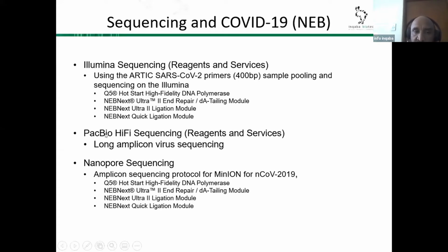The next one is a long read. We call it PacBio HiFi sequencing. This is to sequence the full region of the virus. So this is long amplicon virus sequencing. We are planning to give services as well for clients that are interested in sequencing the full genome of the virus. This is nanopore sequencing, another quite commonly used technique. This is an amplicon sequencing protocol for MinION for SARS-CoV-2, and we offer the below reagents here to do that analysis. So you can contact us if you're interested in any one of these reagents or services, and then we can give you more information on that.